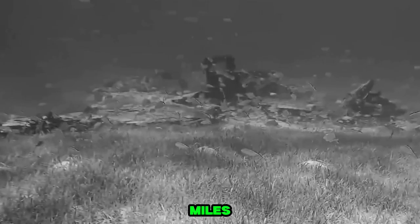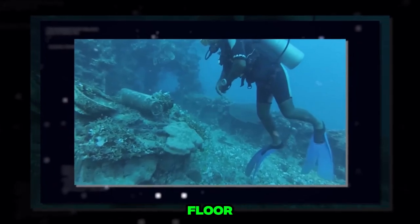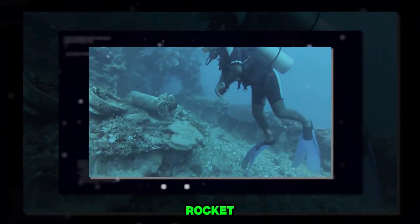At a depth of 230 feet, about 60 miles off the coast of Point Pleasant, New Jersey, their sonar picked up a picture. The thing that was lying on the ocean floor was long and thin, like a rocket. Something new and something old. What, though? The interest turned into a passion.